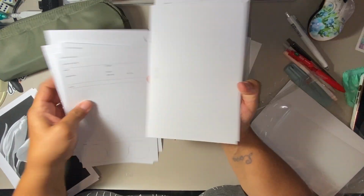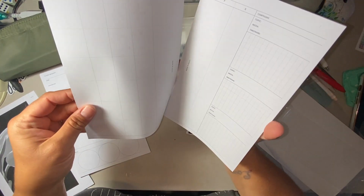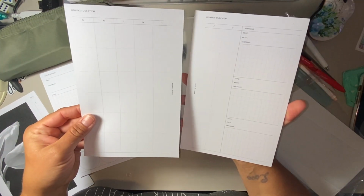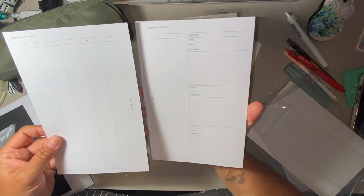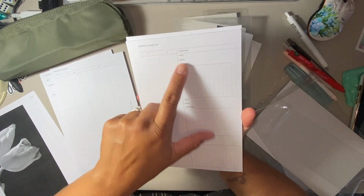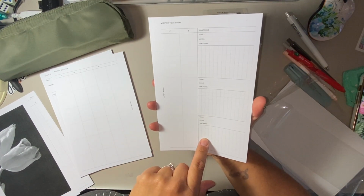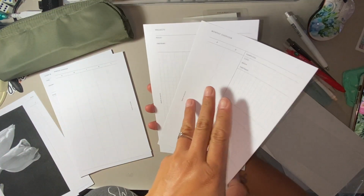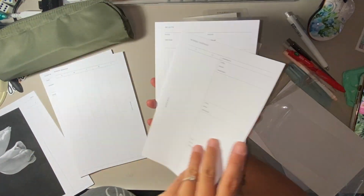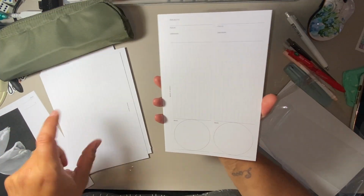Okay, so then you get another sheet of graph paper, and then here's a monthly overview. Interesting. Okay, so it says campaigns: topic, media, time frame, and then you get a little notes area. I don't really know what I would use that for, to be honest. So you get your monthly overview, and then you have another blank sheet of graph paper, and then project.